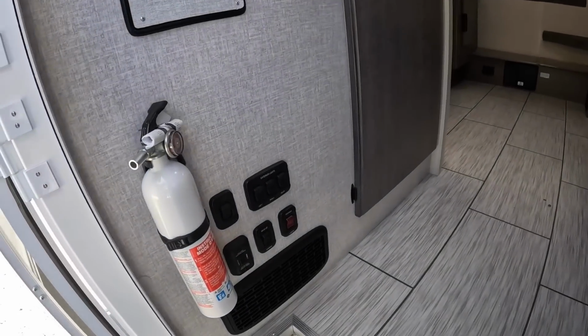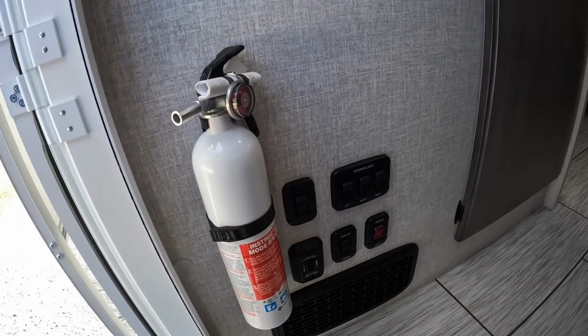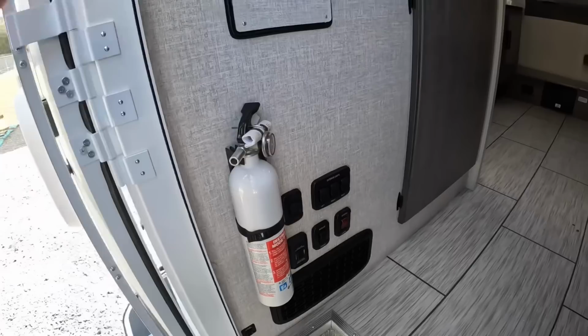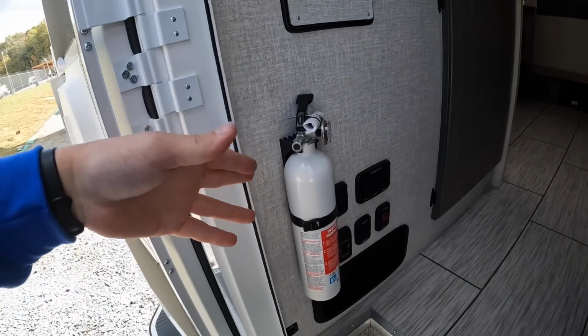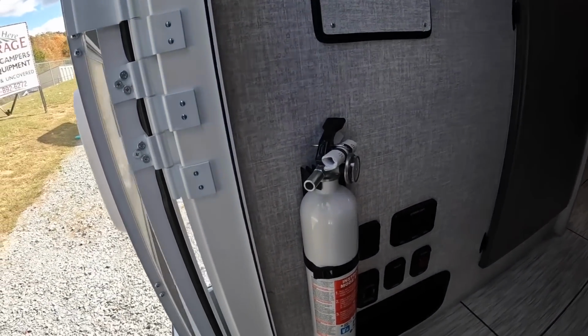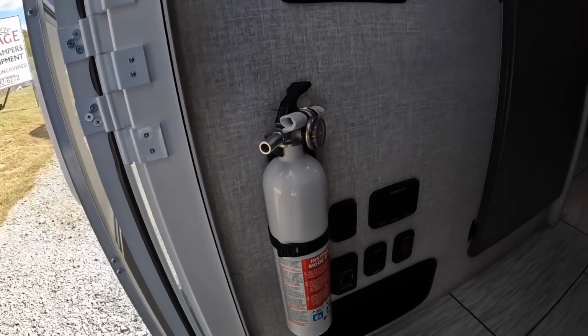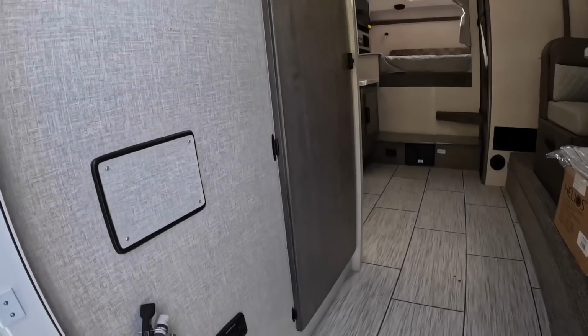Over here to the left, you're going to find all of your exterior light switches, interior light switch, backup camera, stuff like that. And then you're going to find your little fire extinguisher here. My last joke didn't fare so well with one person. My joke about letting it burn, letting the insurance handle it. They must be an insurance agent or something.